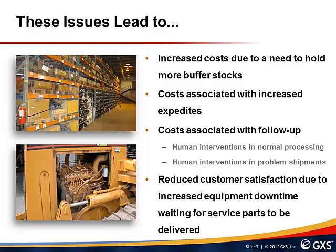The visibility issues mentioned on the previous slide lead to a number of downstream problems. For example, delays in shipment arrivals. A container could take 3 weeks to arrive from the Far East by sea, so many companies may need to hold buffer stocks until their shipments arrive. If there is going to be a long delay with parts arriving, then there could be a need to arrange for shipments to be expedited via air freight to allow important or critical service parts to arrive in a timely manner. If there are errors in paperwork, then the documents have to be either updated or recreated.